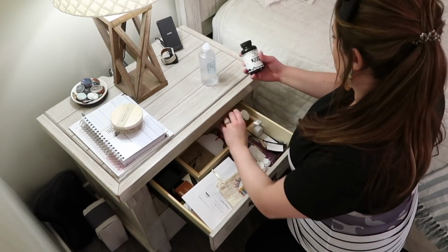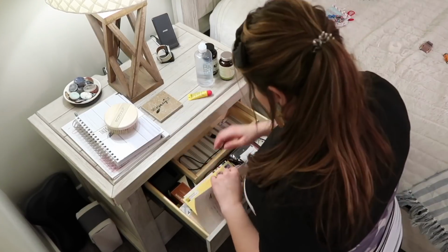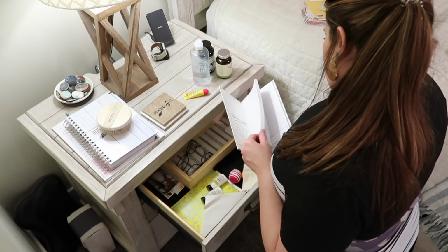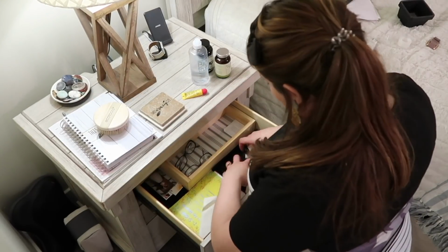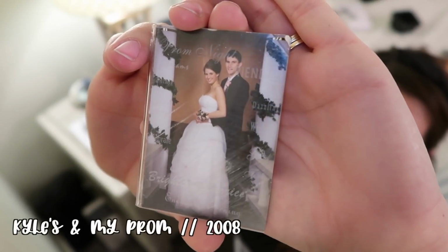Before I decluttered on this day, I had so many times where I tried to close my side table drawers and they wouldn't even close because they were so packed full. So this was definitely one thing that I have really appreciated having decluttered. It's just made a huge difference.